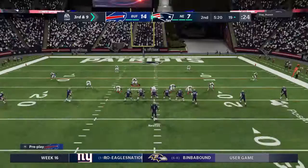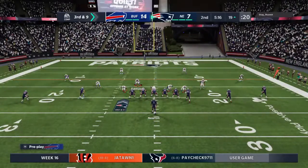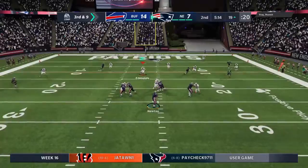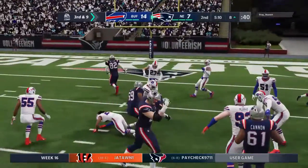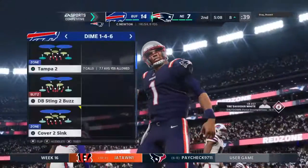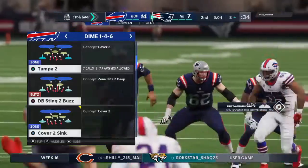Ready, set, 180. Tackles. Gun. From the gun, here's Newton. He can run for it, and he will. And they've got it inside the 10 at the 8. Newton able to use those legs and get past the marker to pick up the first.